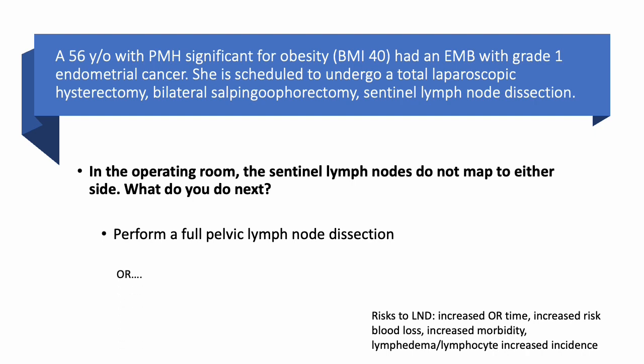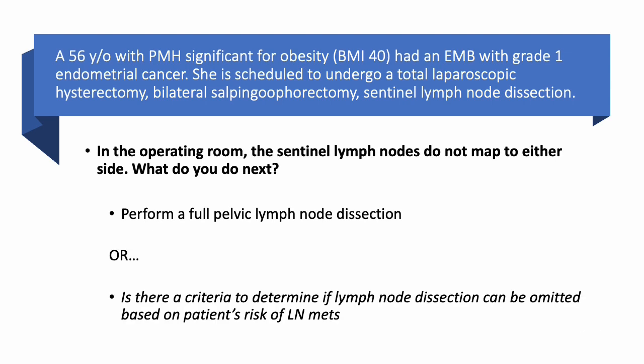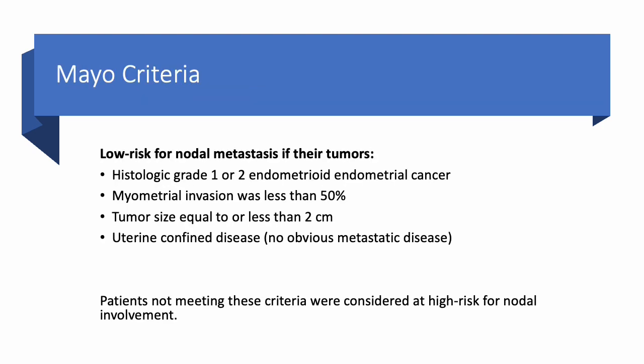So your second option would be, I didn't tell you the second option yet, but the question is, is there a criteria to determine if lymph node dissection can be omitted based on the patient's risk of lymph node metastases? So we've kind of set you up with one early paper with some possible criteria to determine, could a patient be at a low enough risk to maybe omit the lymph node dissection? And that's where Mayo criteria comes in.